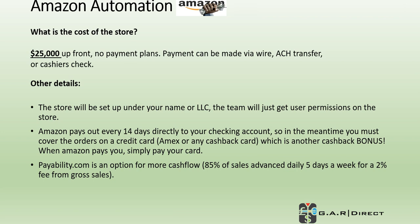So for 14 days, you're getting, let's say, $2,000-3,000 in sales. Let's say you're getting $1,000 in sales. So for 14 days, you'll have about $14,000 piled up on your credit card. Which is great. First of all, you have to have the limit, or you can use cash. But we recommend an American Express card because of points, or a cashback card because of the cashback. Okay, because that's just bonus.